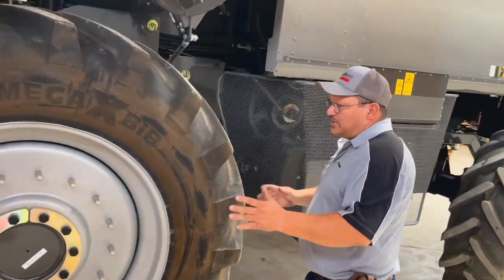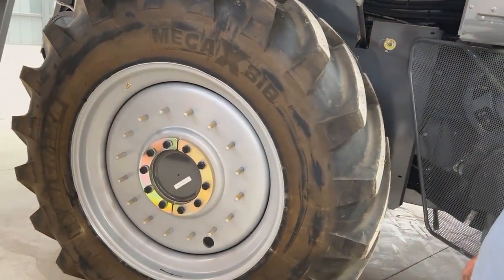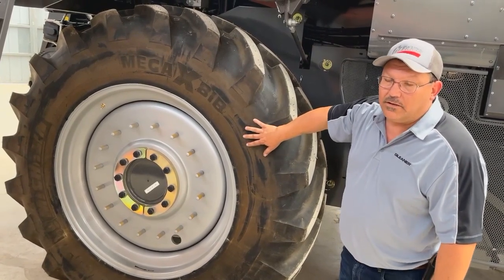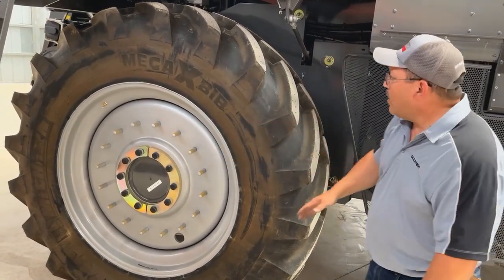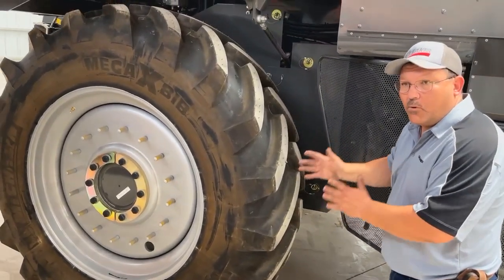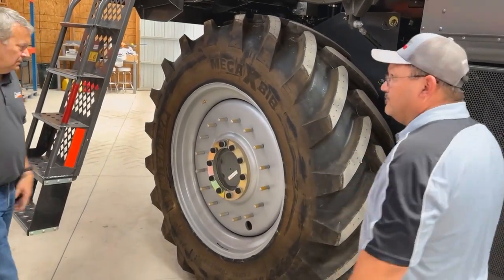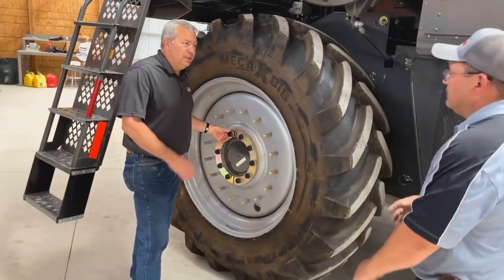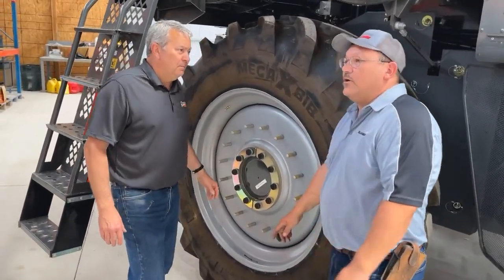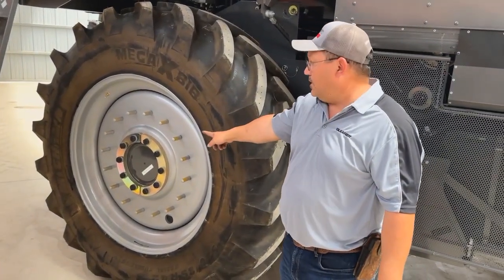Whether you've got duals or singles, it's always good to take a look at your hardware, make sure everything's tight. If you are running duals, 8 to 10 pounds more on the inside tires compared to the outside. We want our duals, the inside dual over our final drive, to take the brunt of the weight. Very important. That takes less strain off of the final drive. What about the bolts here, Josh? Do we need to retorque these every so often, or are they going to stay tight for us? If you have a new combine, the first 8 to 10 hours, 600 foot-pounds on the inner duals.